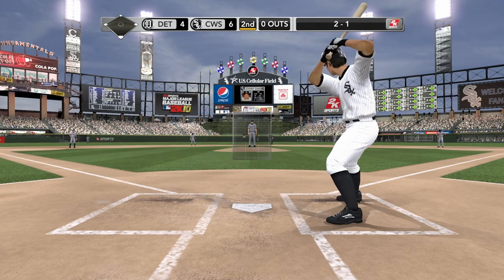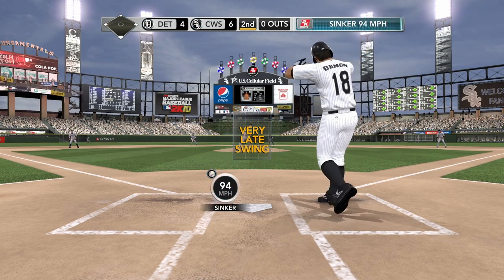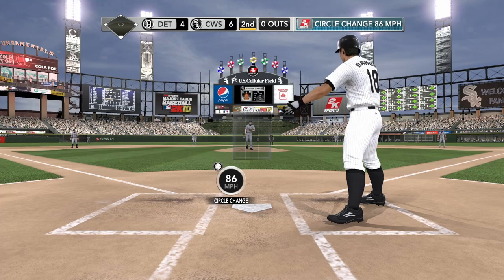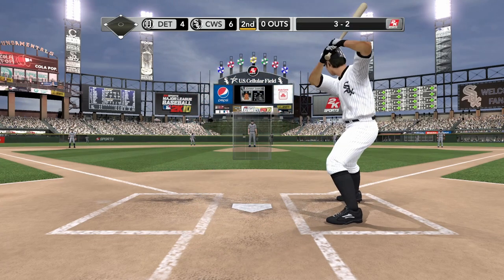Damon swings and misses for strike one. A look at the numbers in this matchup. 3-0-2 against the Tigers. Swing and a miss. Damon not making contact to even it up. Just talk about wanting the back pages. All you have to do is hit three home runs, and that's what he did to get the back pages. Three jacks in one game.